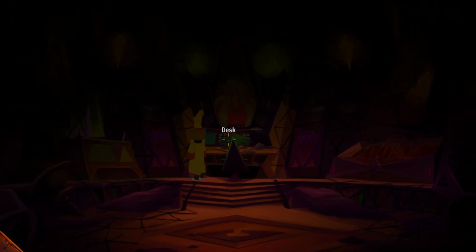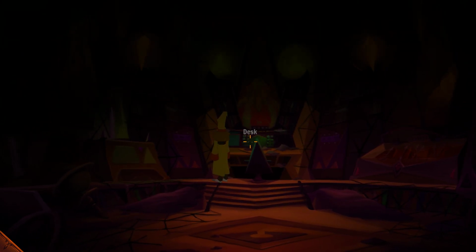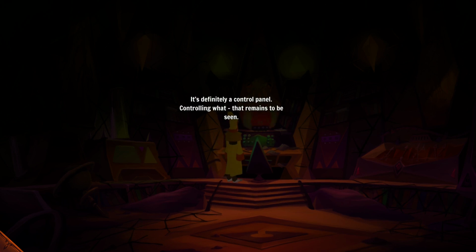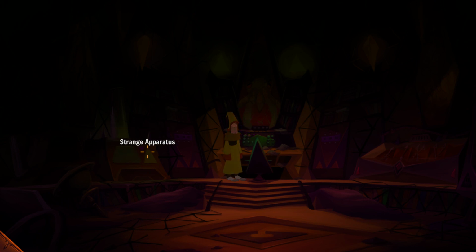Alright, control panel it is then. It's definitely a control panel. Controlling what? That remains to be seen. I gotta say, I find the aesthetic pleasing. Damn, no power. Worms and flies. How do we get power to this thing?